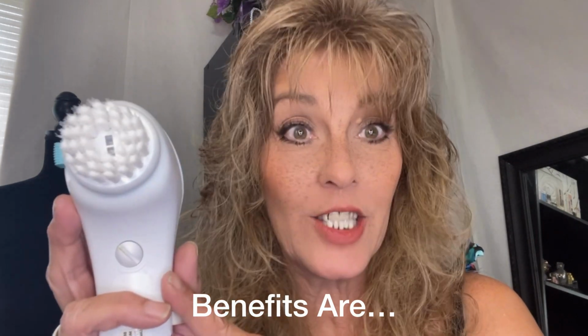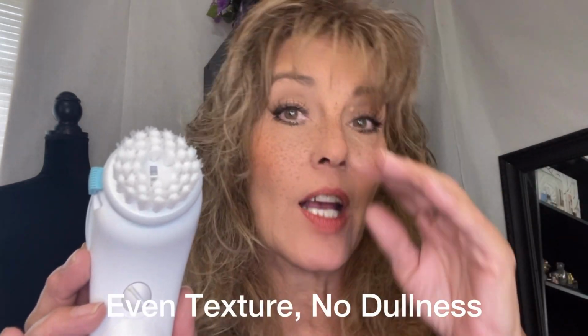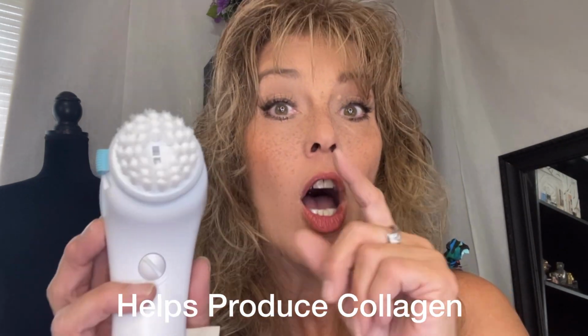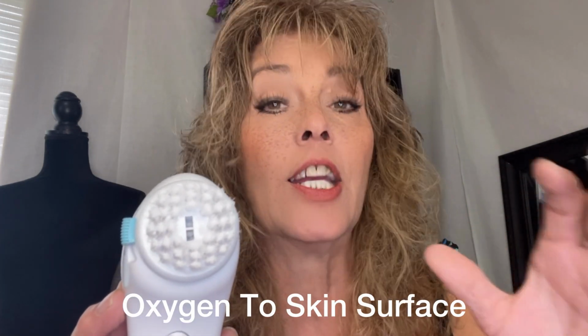And who benefits from this awesome little rotating scrub brush tool? Anyone who wants younger, more radiant looking skin and a more even texture, the lack of dullness. It helps all those things. And it has an extra benefit because anytime you are using this amount of circulation like comes out of this little rotating scrub tool, you are producing collagen, because any kind of stimulation that you do to your skin is going to bring massive amounts of oxygen to the surface of our skin, which stimulates cell growth and collagen production.